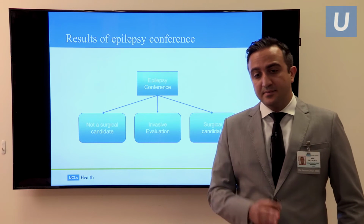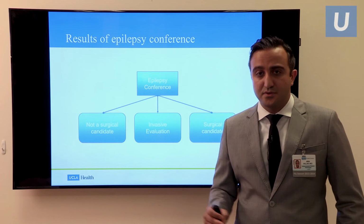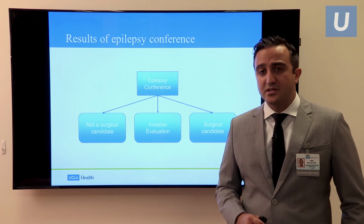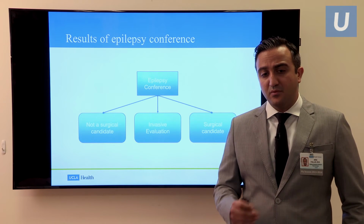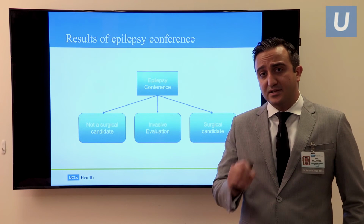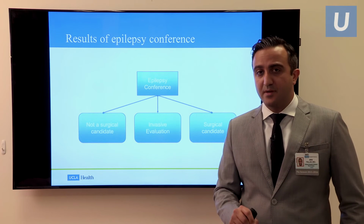Now, sometimes the data is not great enough for us to proceed to surgery, so we would require an invasive evaluation. And I'll talk about situations where an invasive evaluation may be indicated. And with invasive evaluation, I really mean putting electrodes into specific areas of the brain to try to pinpoint where these seizures are coming from.